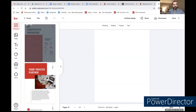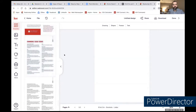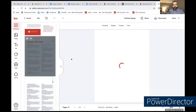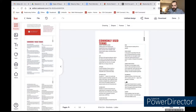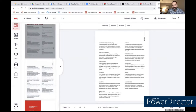Maybe you don't go into it super deep, but you kind of highlight the most important levels, right? And then it kind of talks about KW as a company, trusted partners that you work with, and all these pages, they can be included or not included. It's completely up to you. I like this one, commonly used terms, a little glossary at the end. So when buyers ask, what's EMD stand for? What's appraisal? What does equity mean? What does escrow mean, right? They've got these little descriptions or definitions here. Kind of cool, right? And you can build upon that too.